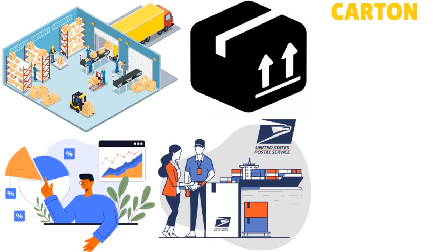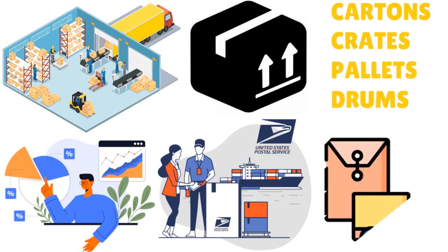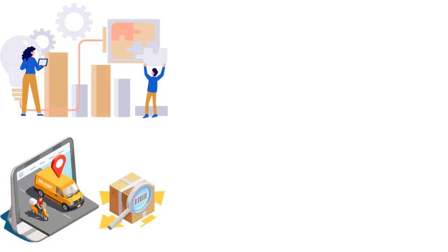So this can include the following options. You can have cartons, crates, pallets, and drums. So that's really important. Now, if you want to include specific instructions to the carrier or a special tracking number, the bill of lading is where you will include this information. The bill of lading also has a field where you will cite hazmat information about your freight. This field is left blank if hazmat are not part of your shipments, okay?